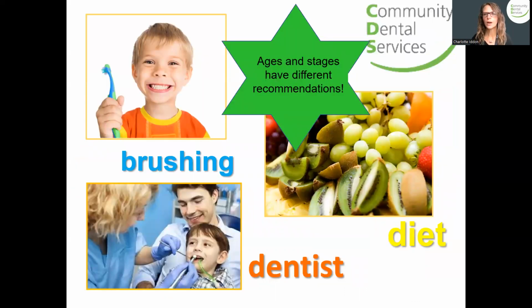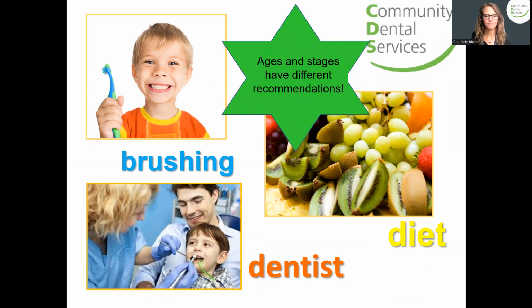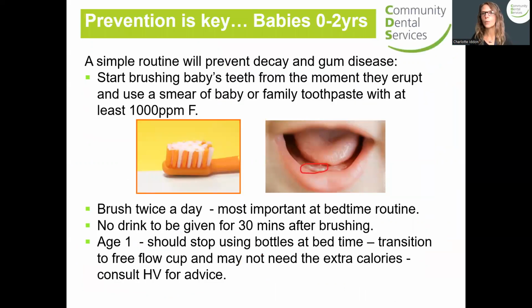So I have broken this up, like I said at the very beginning, into ages and stages because each of those sections have different recommendations. So please do skip to the bit that's relevant to you. And in each section, I'm going to talk about key brushing advice, key diet advice, and then we're going to talk about the dentist as well. Some of it is similar and it does overlap, but lots of it is very specific to those different age ranges. So let's start with babies, our 0 to 2-year-olds.